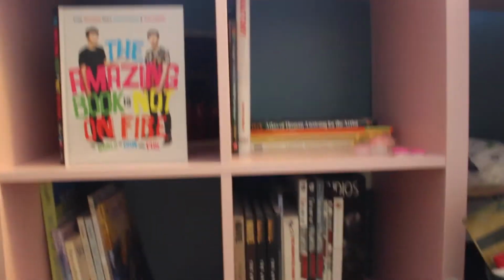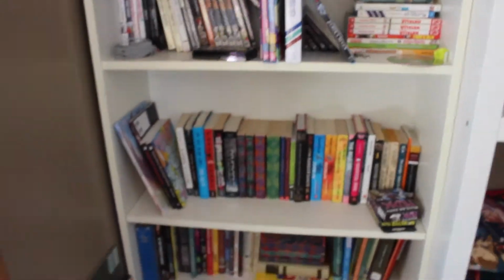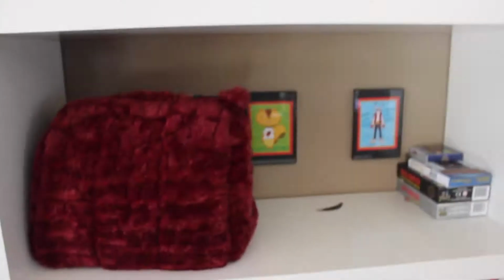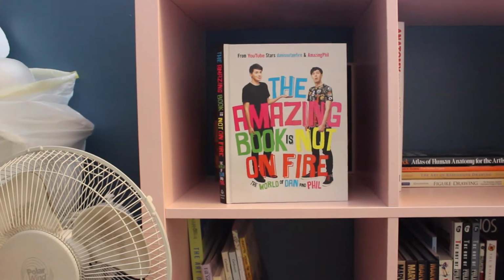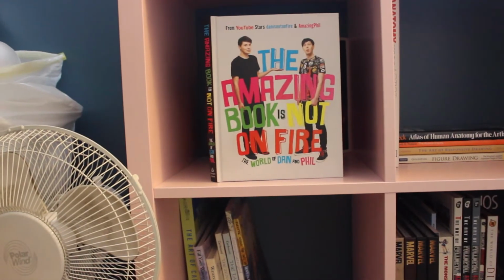So the idea is to have 4 different kinds of books, but I only have 3 different kinds of books in here. All my other books are out in the living room on the bookshelf, which I also took some footage of. But so this is just my little display. My Mary Kay color and cider thing that shows you how to apply makeup to different kinds of faces in different colors was being displayed, but I got this in the mail yesterday, so now it's being displayed.